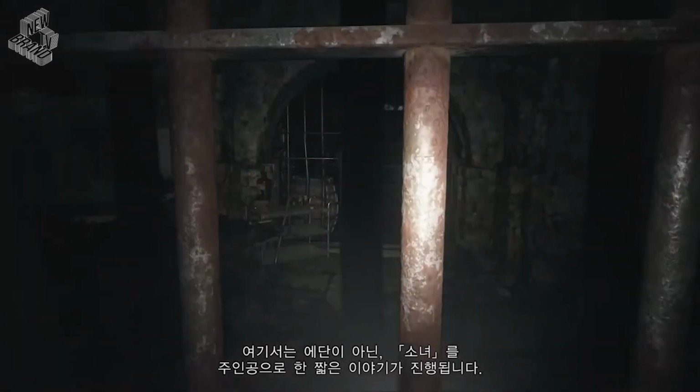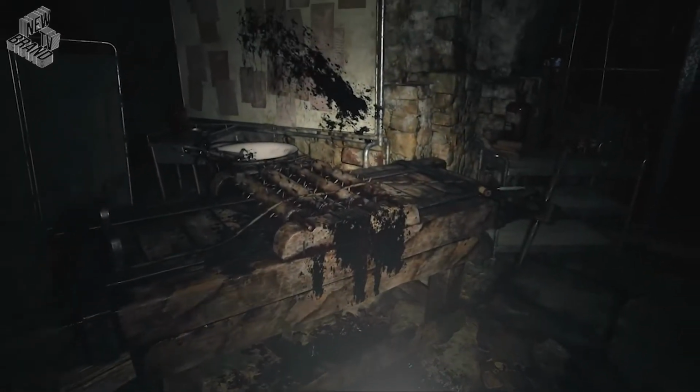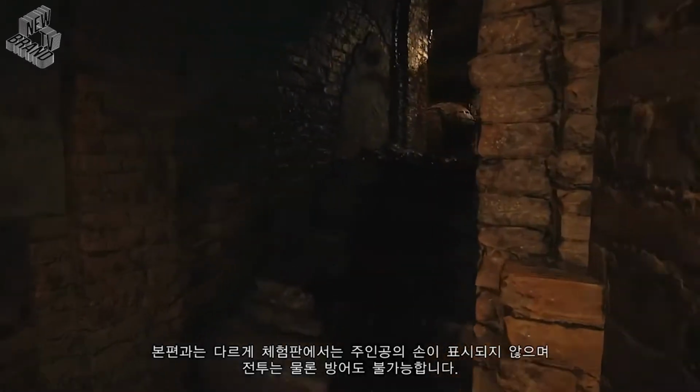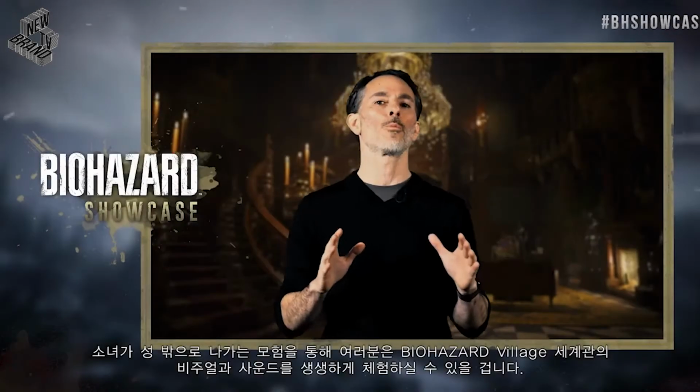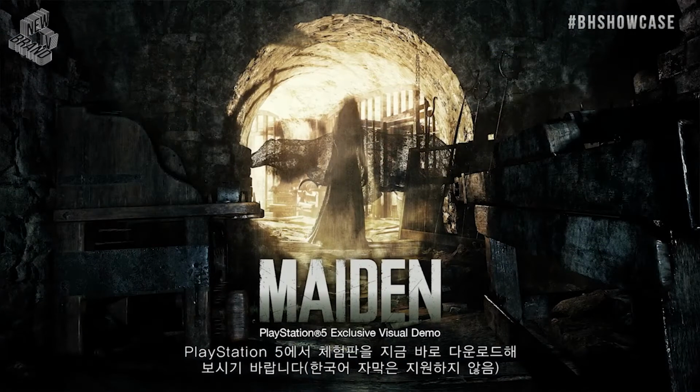For this demo, players won't be playing as Ethan, but as a character we're referring to as the Maiden. Unlike the actual game, this experience doesn't feature combat or even blocking. We're hoping to have players get a real feel for the visuals and audio as they take the Maiden on her journey to find a way out of the castle. And you can download the exclusive demo on PlayStation 5 today.